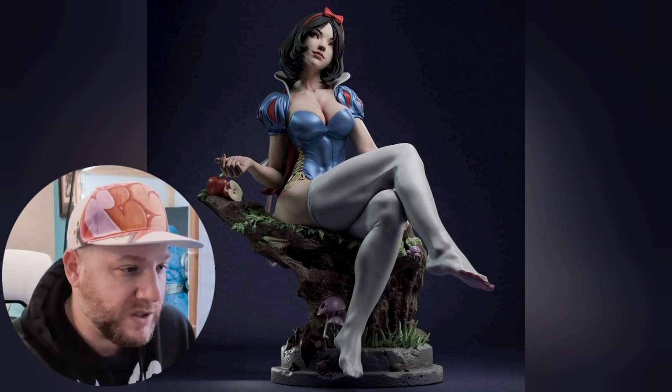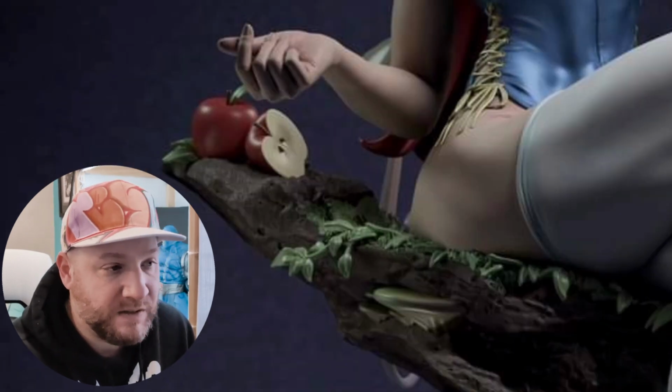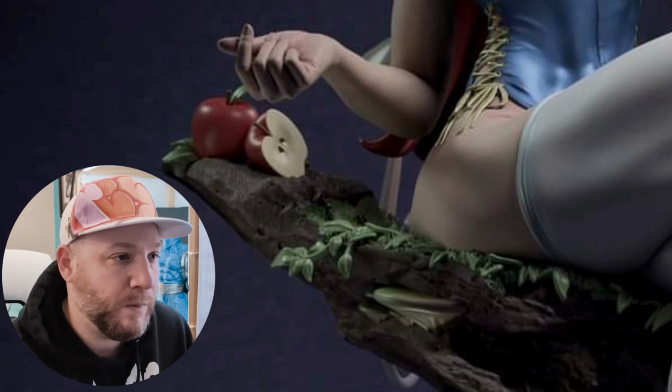And again, I'll post a little thumbnail in the video so you can see what I'm talking about. It's the same pose, it's the same concept, except it's Snow White. So we'll quickly go through these. She's sitting on a tree stump. The apple is half eaten, or doesn't even look like it was eaten actually. It just looks like it's split open.